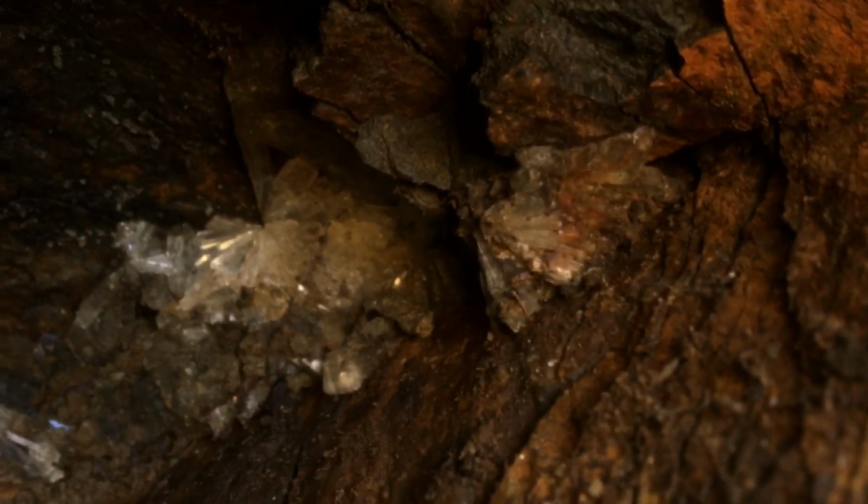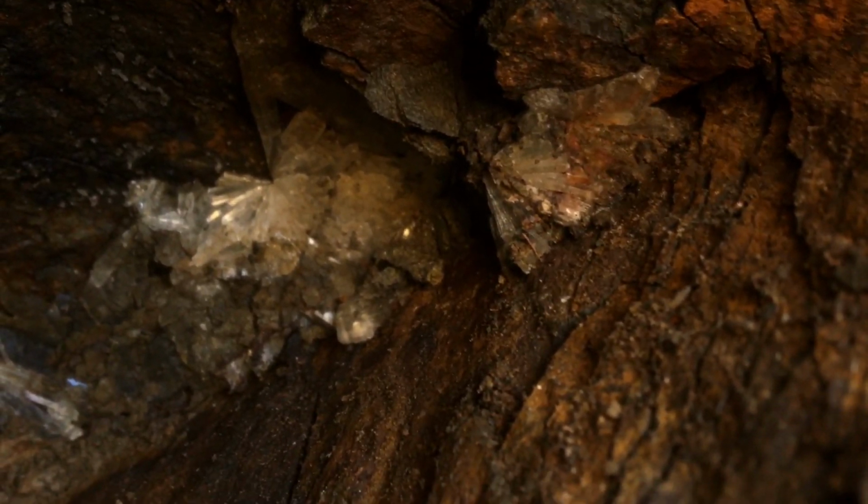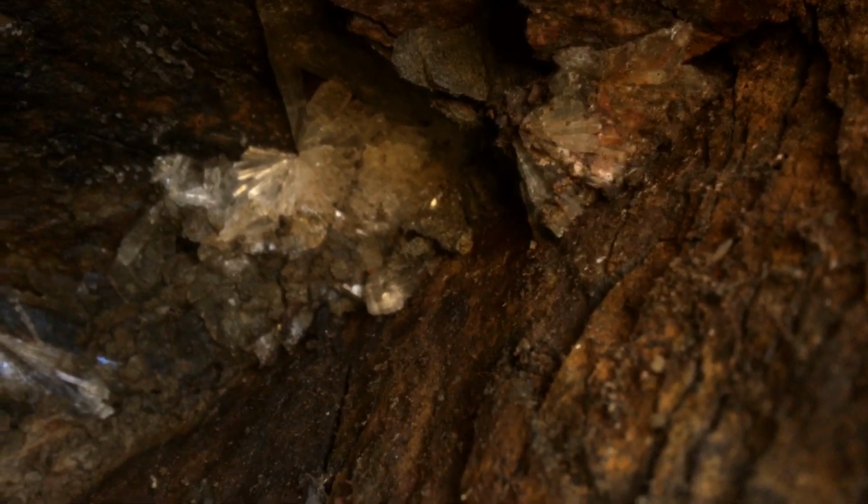There's a little bit of that pocket left back in there. I'm gonna try to break into it a little bit, see if there might be a couple bigger whole crystals, but I think it's all gonna break apart like that. Still cool nonetheless.